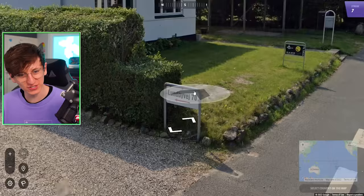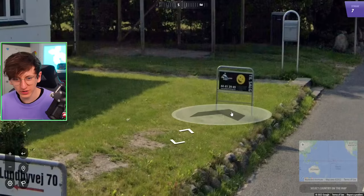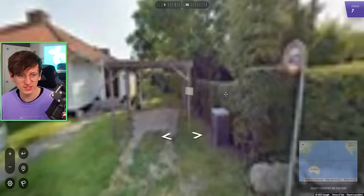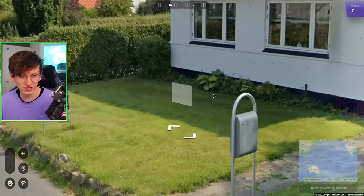Okay, Lundu. This looks like Poland to me. We have a domain name there, but it's too tiny to see. Maybe can we get just to the right side over here? Let me have a look. No, I don't think so.